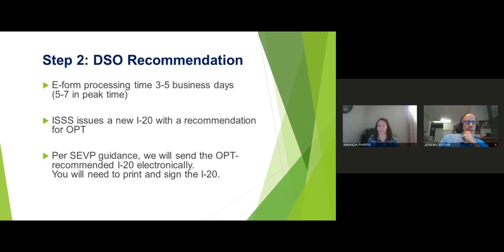So once it comes to ISSS, your ISSS advisor is also what's called a DSO. So your ISSS advisor will process your form typically within 3 to 5 business days, and then we will issue you an OPT recommended I-20. So this will look just like your normal I-20, except on the second page, it will have the OPT recommendation with the requested OPT dates.